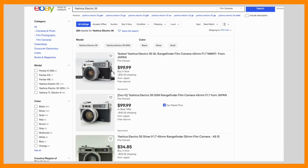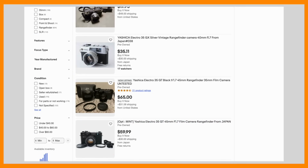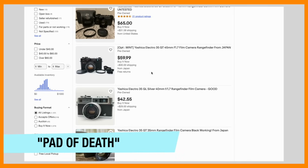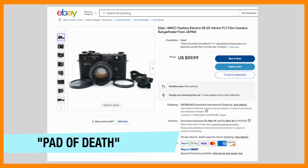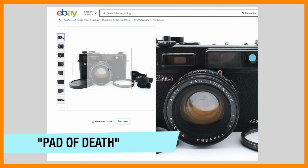But if you do find any of these Yashica Electro 35 cameras, have a little research online of something called the pad of death, which they're prone to. I believe they're easily fixed, but if you can get a decent camera that's working, the Electro 35 is a fantastic camera with a great sharp lens.